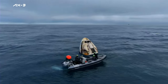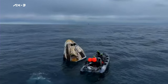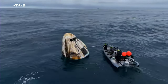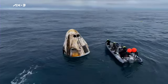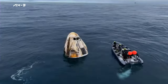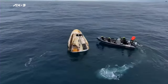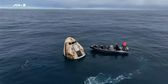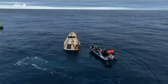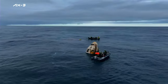Sounds like we might get a view inside of the Dragon capsule at our crew. And there you can see the recovery team reaching out to Dragon. They will actually climb onto the Dragon capsule, perform some safety checks to make sure that it is safe for the crew members inside of the vehicle to egress, and then begin operations to prepare the capsule to be lifted onto the recovery vessel once the recovery vessel is there. Exactly right, Jesse.